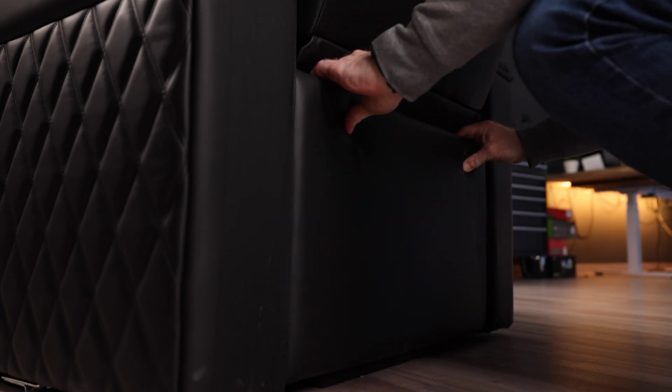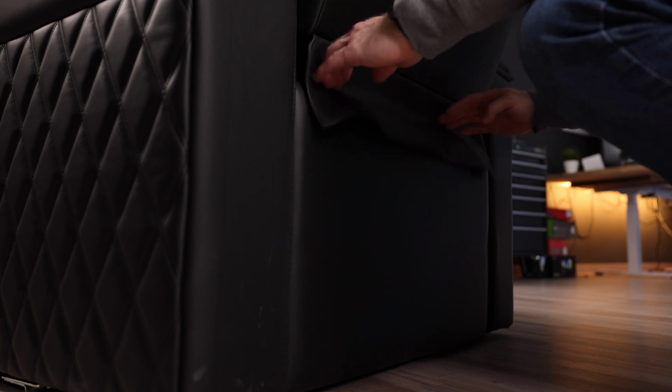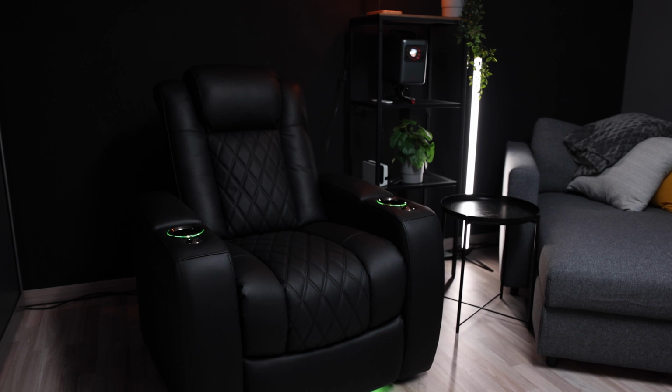Cable management is super easy with a bit of Velcro, and it comes with this back panel, which is covered in the same leather. So if you like to place your seat in the middle of a room rather than against the wall, it will still look super clean. Speaking of walls, this seat has what they call a wall hugging design, which means you can place it very close to a wall and you can still recline it all the way without worrying about hitting the wall.